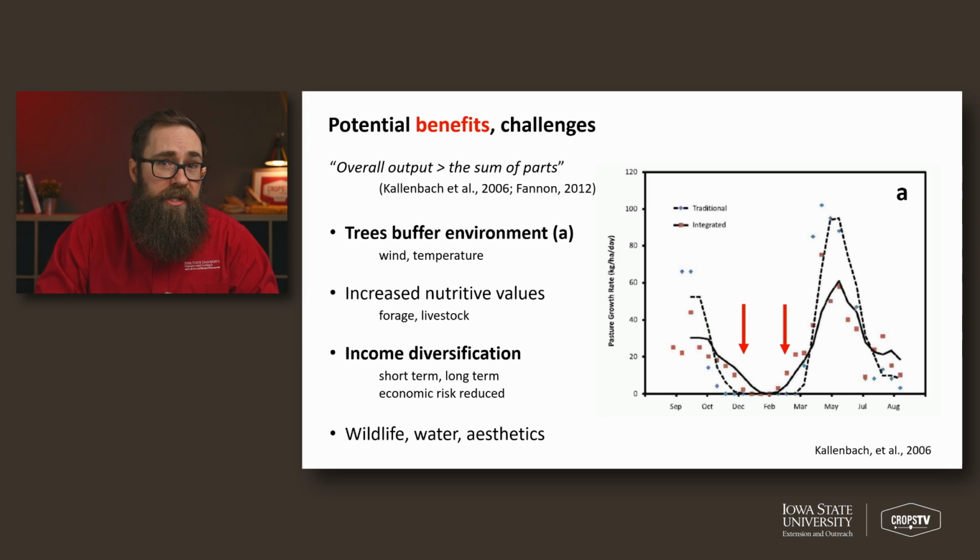The one cool thing about silvopasture is that the overall output is often greater than the sum of the individual parts. And what I mean by that is that you're going to get greater output from your land in general versus doing these things individually on the same parcel of land.